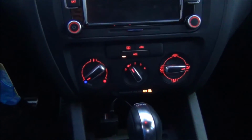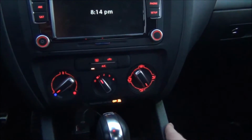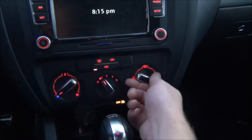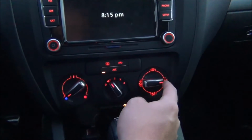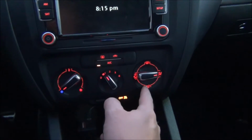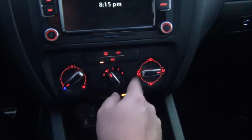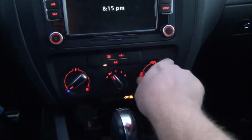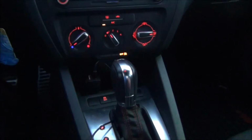You just have single zone manual climate control, pretty basic stuff. Although one thing I do really like on Volkswagens is the zone knob here is pretty much infinitely variable. So on a lot of cars you can select the vent, or you can select the foot thing, or you can select defrost and the foot vents, or you can select just defrost. On this you can do a combination of pretty much whatever you want, which is pretty sweet. I've always liked that a lot about Volkswagens.